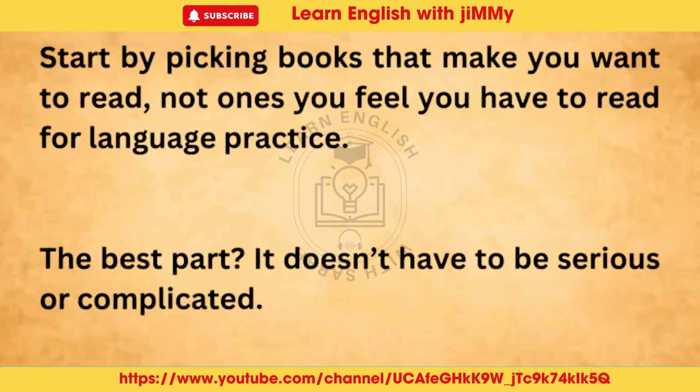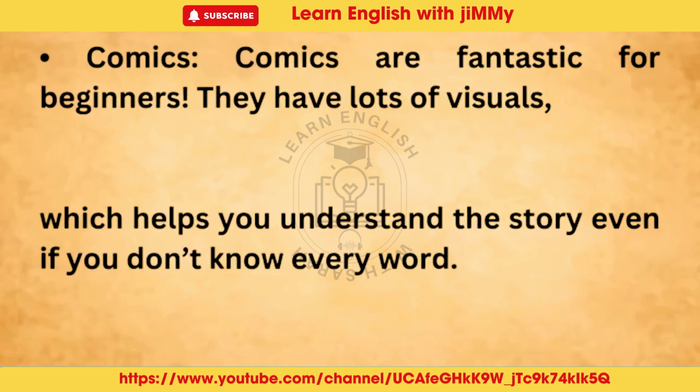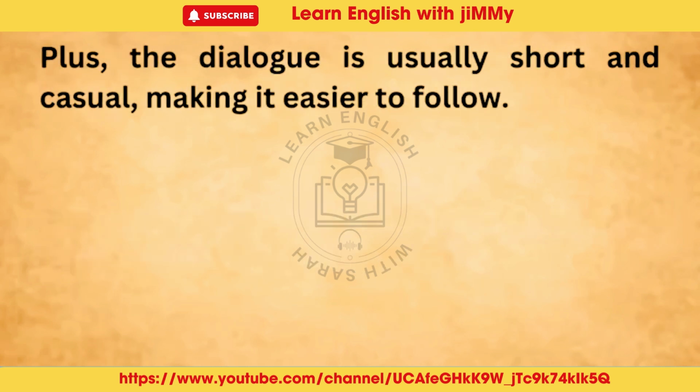So, how do you make this fun and still effective? Start by picking books that make you want to read, not ones you feel you have to read for language practice. The best part? It doesn't have to be serious or complicated. In fact, it's better to start with something simple that you genuinely find enjoyable. Here are some great options to get started. Comics. Comics are fantastic for beginners. They have lots of visuals, which helps you understand the story even if you don't know every word. Plus, the dialogue is usually short and casual, making it easier to follow.